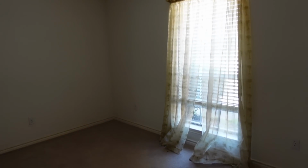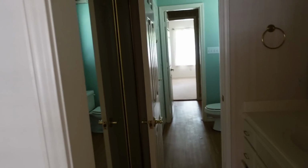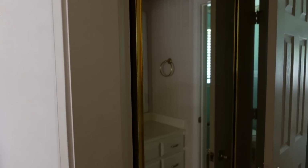This is something we have been looking for, and it's been so hard to find. So this will be Colin's room, and it is a Jack and Jill bathroom. We have been looking for a Jack and Jill bathroom. They have these great huge door mirrors, and each kid gets their own really big, deep closet.